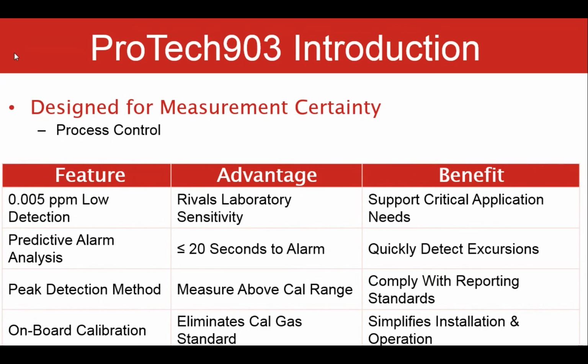If we do go outside of the range of the analyzer, with that predictive alarm, we also use an algorithm called peak detection, which allows us to measure about an order of magnitude above the range of the analyzer. So if you do have an excursion, we can still measure and track the process as it comes down, even though we're off scale. And we do offer also an onboard calibration.